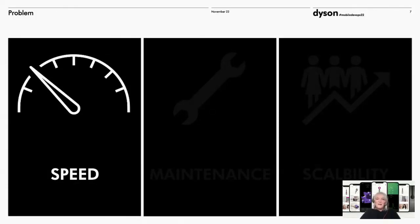So 3 main areas that were really affecting us. Speed. Well, we're building iOS and Android apps, and Android is not particularly efficient to build on a Mac.